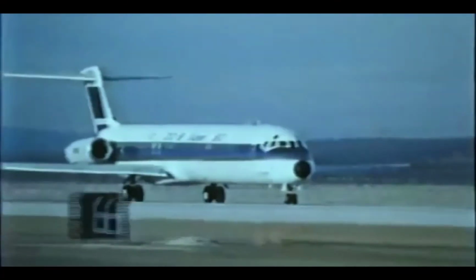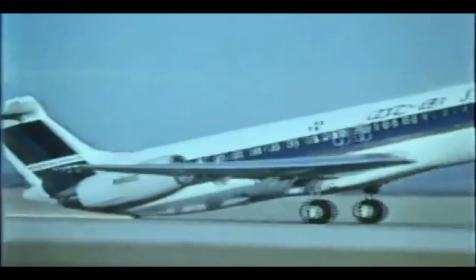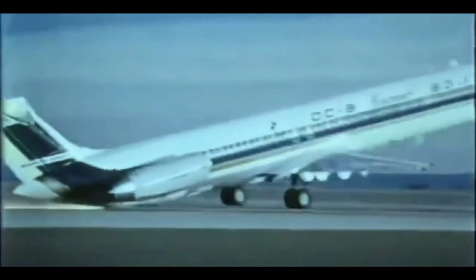This is another VMU, or minimum unstick speed test, except this time, both engines are operating at normal thrust. As expected, the aircraft climbs more smartly under two-engine thrust as compared to the single-engine thrust seen in the previous test.